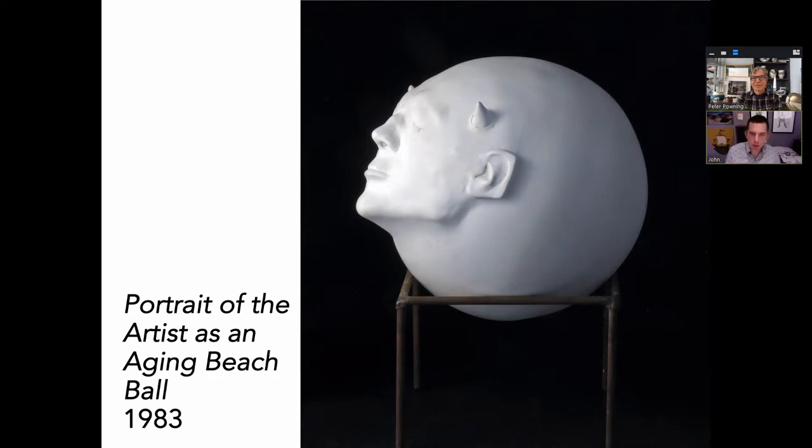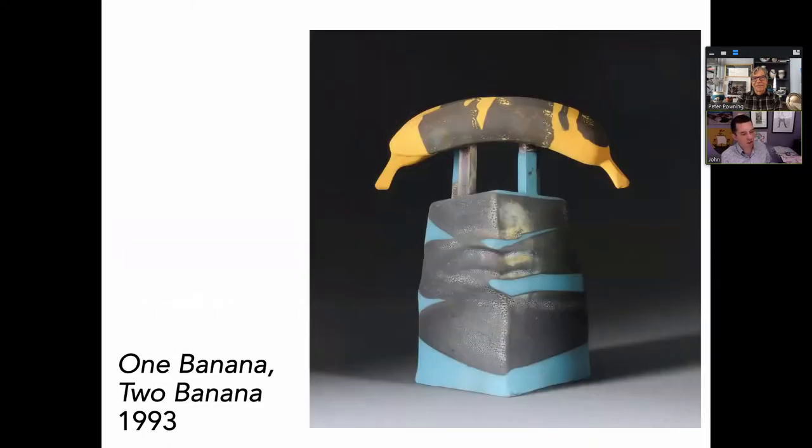There's something about just this wonderful light on the surface of this, beyond even the theme of him with the horns and the devil, but of also not being very serious about the work, not taking himself too seriously. Really struck by that. Another interesting one, Two Banana from 1993. Just a sense of play and fun is there.